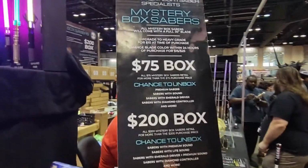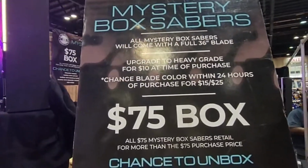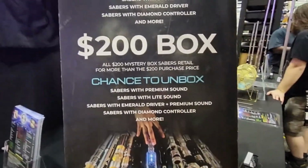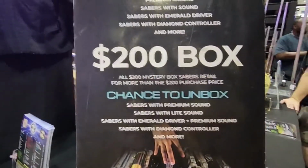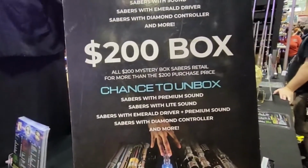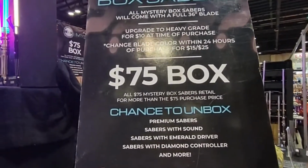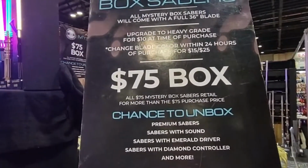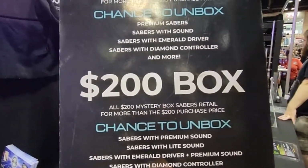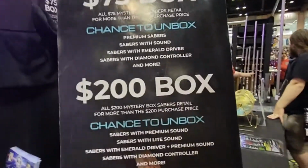Here was the deal I was telling you guys about. It's $75 for the mystery box. These are the mystery sabers right there. For $75, you could get a normal stunt blade. You can get a premium blade with saber sound, dynamic control, or $200, which is guaranteed to give you a saber that gives you light and sounds, but you can get better stuff. It's like getting an upgrade to the saber. But most of these, if you buy the $75 saber, you're getting way more than $75. It's probably like a $95 to $115 saber. The $200 ones here are probably past it, like $250, $275. I did not ever buy this one, but I did buy this one. I have a silver blade for that one.